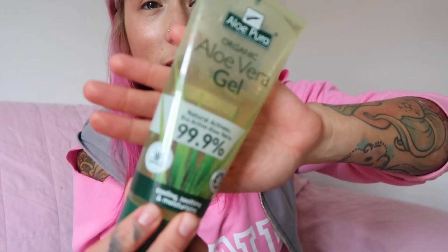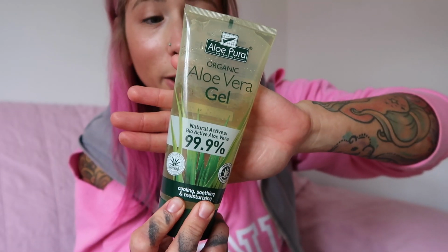Let me show you what I use for my moisturizer, because I ended up changing my moisturizer. My skin, on my face, I do tend to get little patches of psoriasis, and my skin is mostly quite dry, especially in the winter. I also tend to get spots now and then. Usually it's fairly clear, but because I sweat so much, I can get random spots. So I started using just aloe vera gel as my moisturizer.